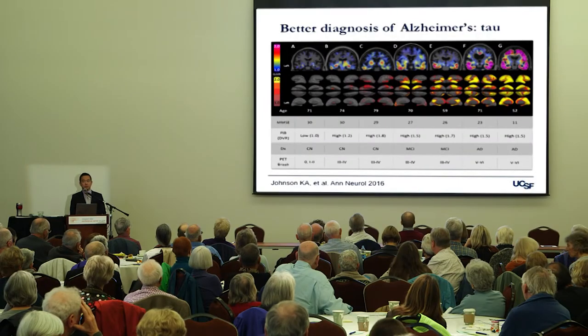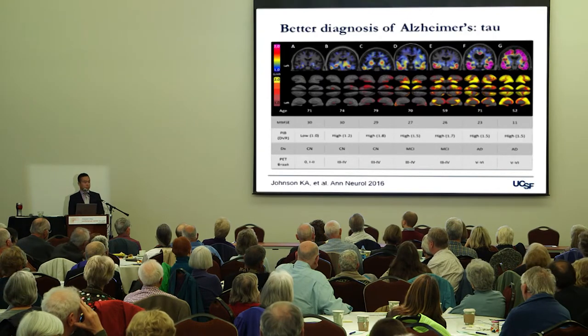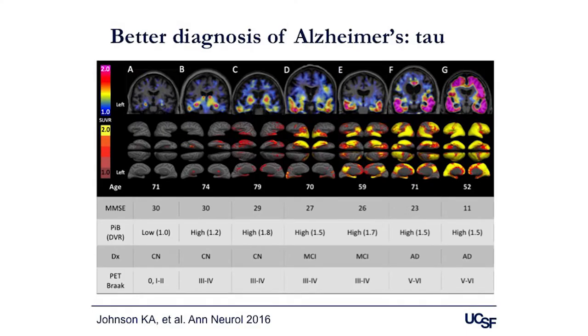Another new thing that's just come out recently is that now we're able to use PET scans to look at the tau protein. This is hot off the press, just published. You can see going from left to right are people with no symptoms whatsoever, to mild symptoms, to full-blown Alzheimer's disease. And you can see that the tau really correlates well with disease severity, and now we can finally see it in a living person without having to do an autopsy. This is still in research phases and not in clinical use yet, but we're quite hopeful of it.